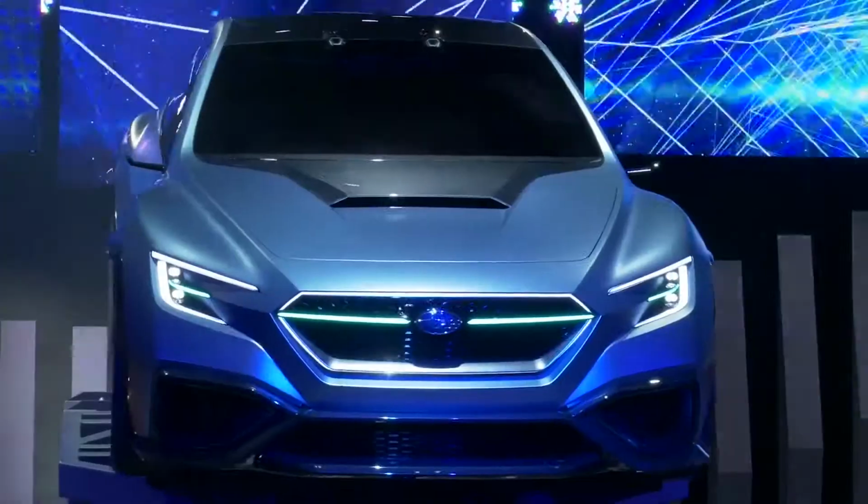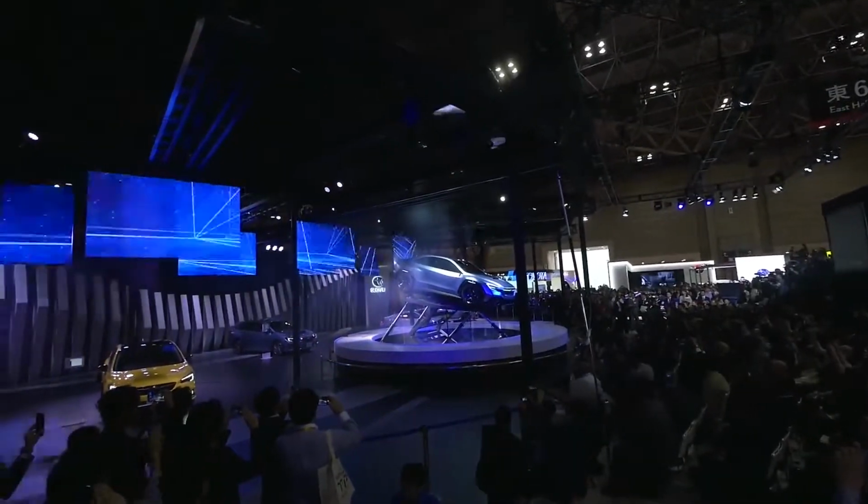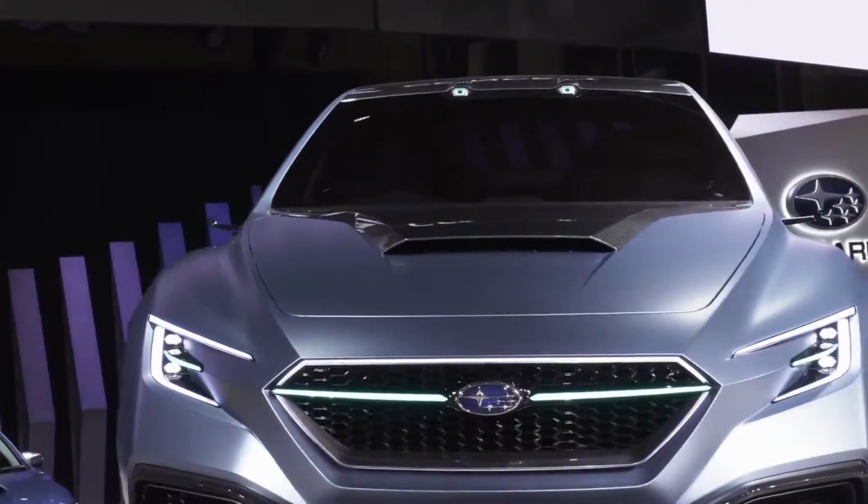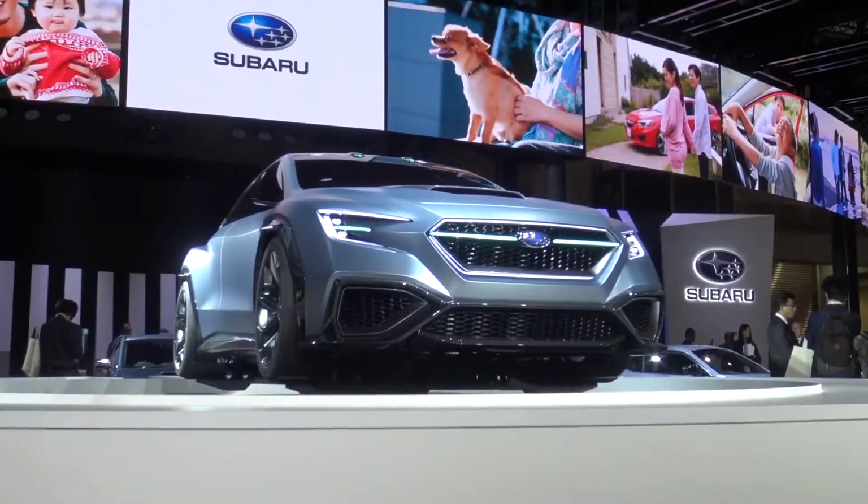Number 2 on the coolest list is an introduction by Subaru called the Visiv Performance Concept. Again, it's a concept, but suggests what a new WRX from Subaru might look like.